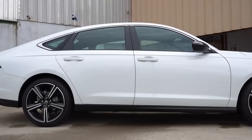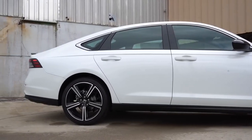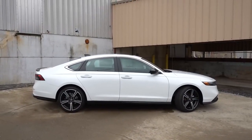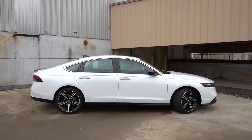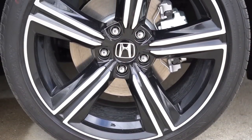LED integrated turn signals come with the EXL and the Touring, and then you do get the reverse gear tilt down feature only if you go with the Touring trim level. But then take a look at the wheel setup. 17-inch alloys come with the LX, EX, and EXL, and then you do get 19-inch alloys if you go with one of the sport trim levels or the Touring as well.